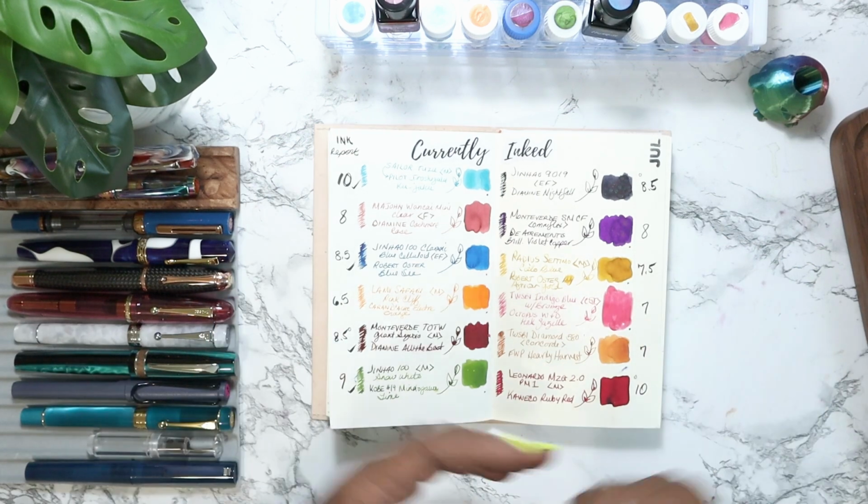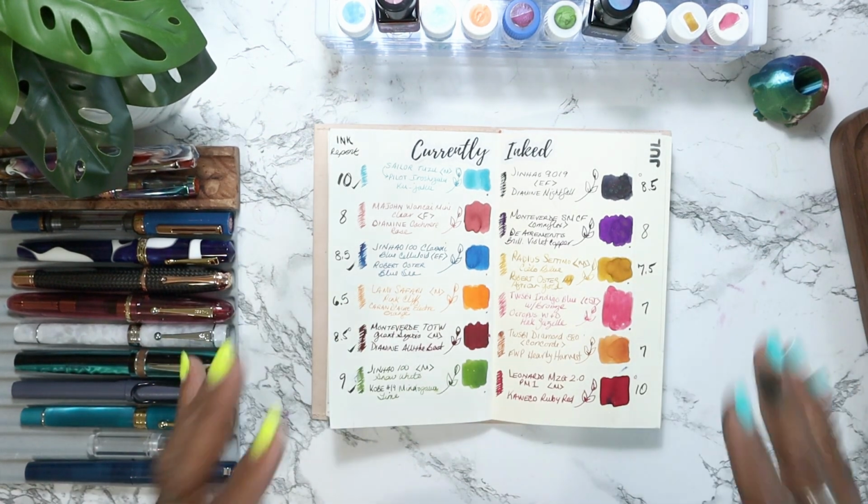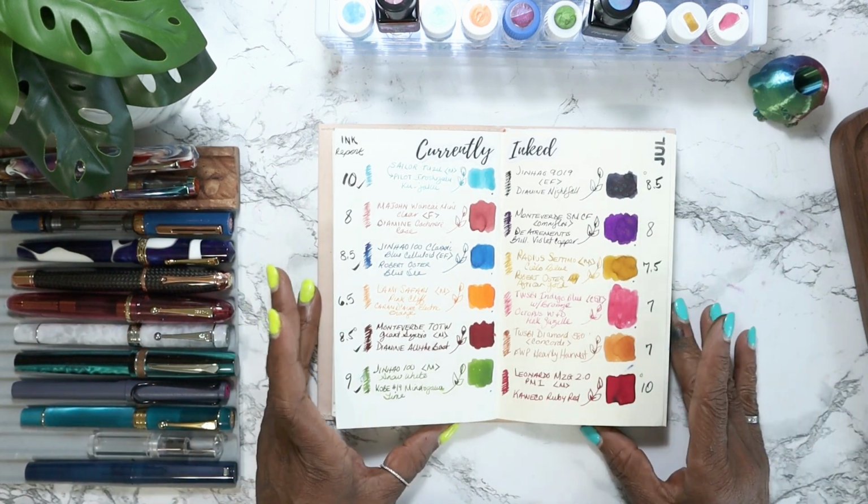Alrighty, that's it. Currently inked for July. I'm absolutely loving this lineup. I'm sad to see that they're all empty, really, because these are pretty good. Anyway, that's it.